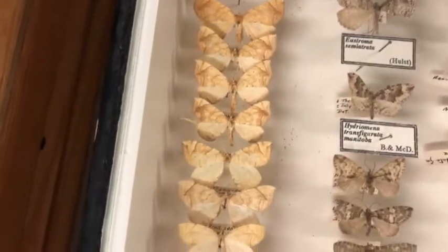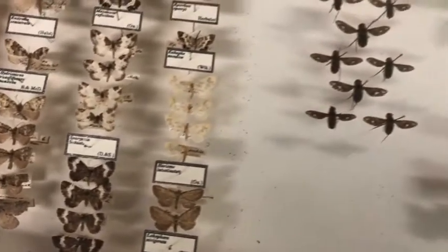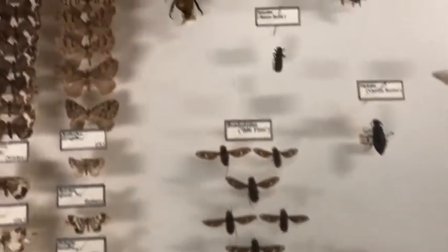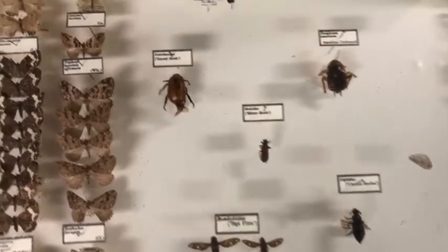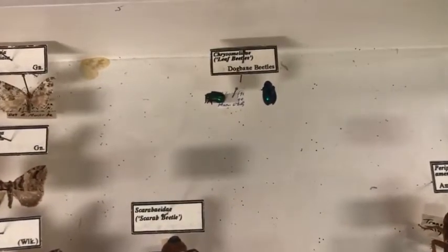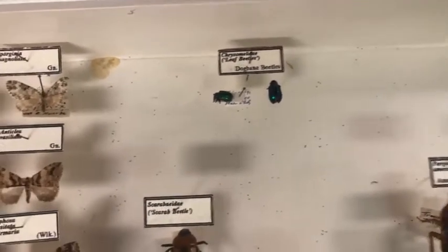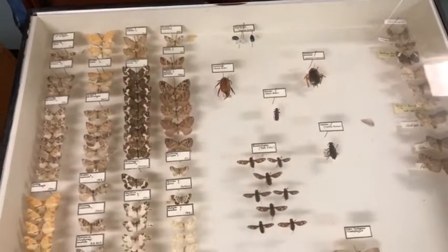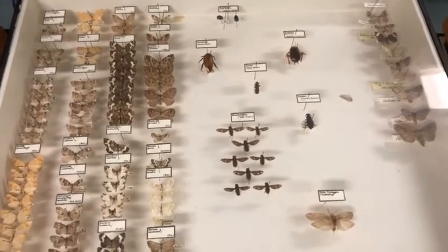This drawer also has other examples, other moths, but we also have some other insects in here. These are bee flies, and then we have some different beetles. These ones right at the top are that iridescent green, and those are dogbane beetles. The really bright iridescent green has in previous times been used in clothing and jewelry, because before people could manufacture that look, they would turn to nature for it.